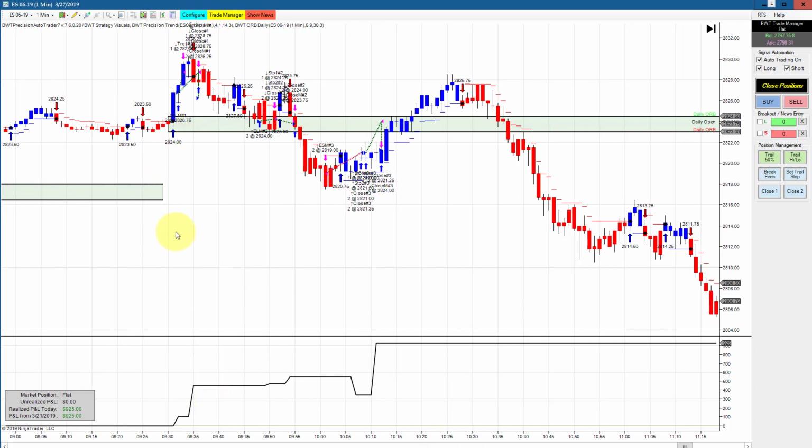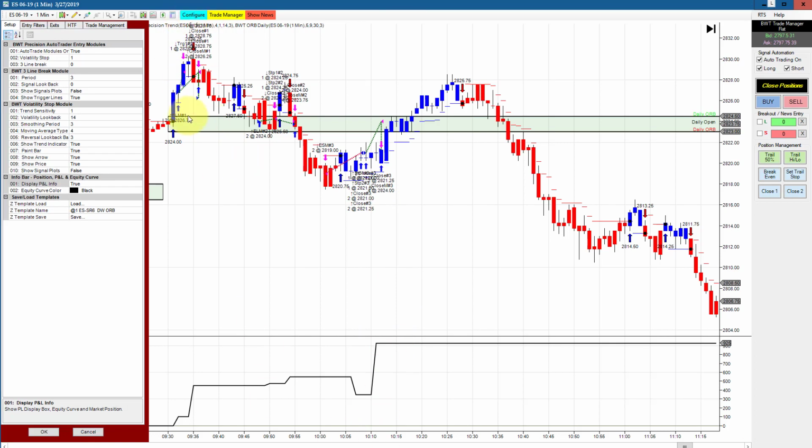Here's the open of the market at 9:30 Eastern, 8:30 Central, and we had a long trade right off the open, and then a couple of really small winners here. It looks like a long and a short back to back. There was a loser here, but a small loser because I have very tight settings here, and then it looks like a short trade. Actually, this is short, and the money management on this is pretty tight.